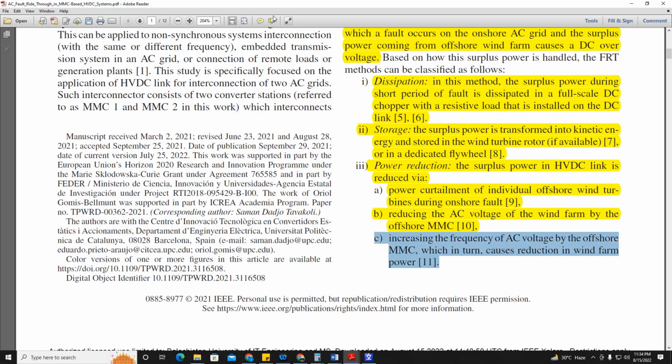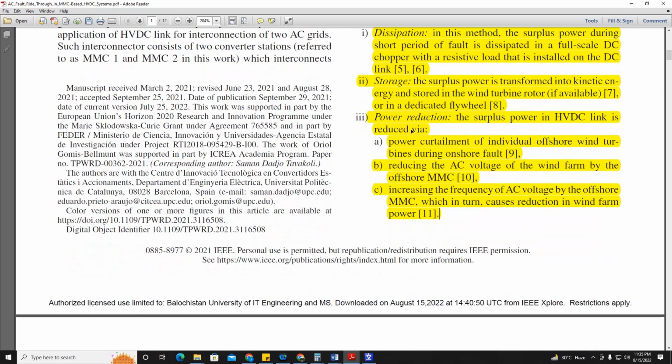So the solution is easy to understand. The surplus power which was creating the problem is reduced by different techniques in this way. These are different ways of reducing the power.